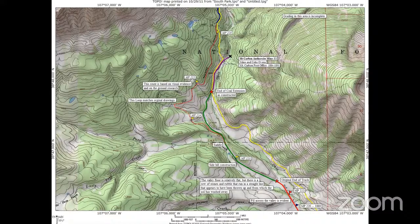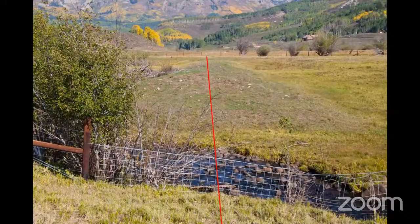Until you get up to about where the black X is at the top, you're still on private property. And the dotted red line is there. Each one of those dots basically represents a GPS location that I shot by hand. So I've walked all of this. This is what the grade looks like crossing Pass Creek.